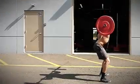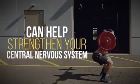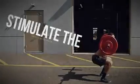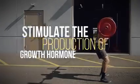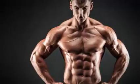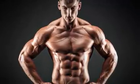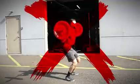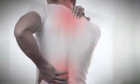Doing squats with heavy weight can help strengthen your central nervous system, it can help increase testosterone, and stimulate the production of growth hormone, allowing you to lift heavier weights for all your other exercises and allowing you to build more muscle throughout your whole body. Squats are a very natural movement that I firmly believe anybody can perform with enough time and practice, but they have to be performed correctly, or else not only will you not get the benefits, but you can also wind up with a serious injury.